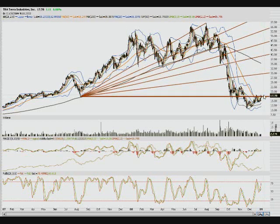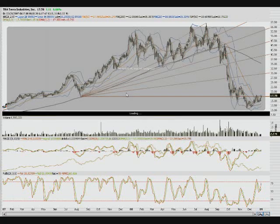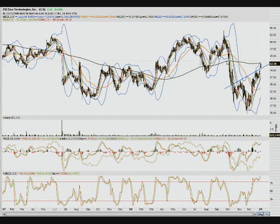Here's the other one. How about ESE? ESE is the ticker symbol. This is one that's coming up against the old 200 moving average and a gap, both. It's going to find resistance right here. You can see it already did, formed a real nice wick right up in there. Hits the top of the Bollinger Band.